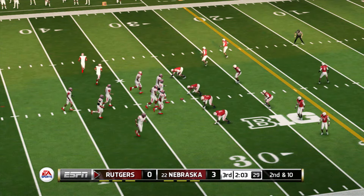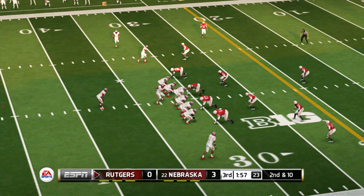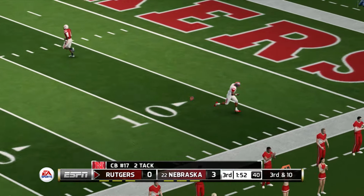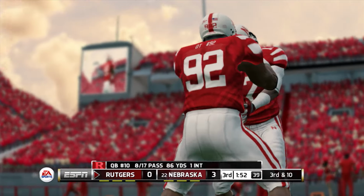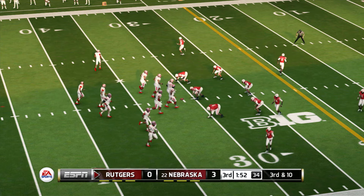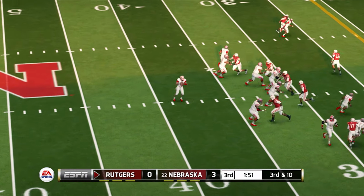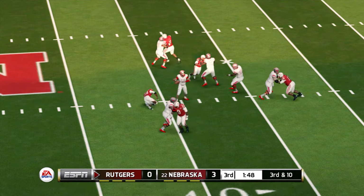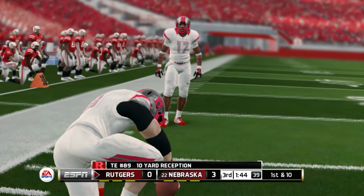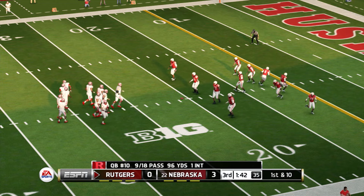2nd down. Throws incomplete, intended for his wideouts. Number 17, the intended receiver on the play. That brings up third and 10. Here comes the pressure. Watch out here. And he's leveled at the 21-yard line. Call it a gain of 10 yards. That makes it first and 10. It's first and 10. Ball on the 21.